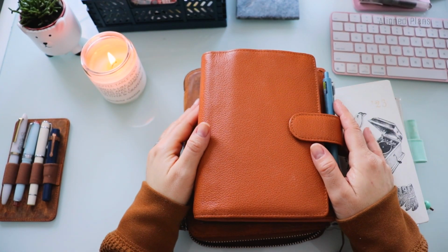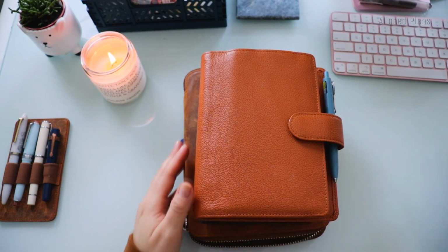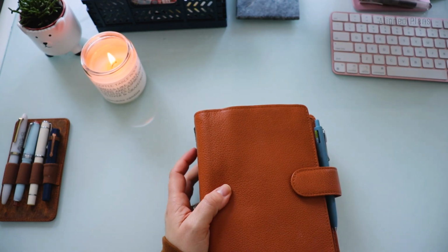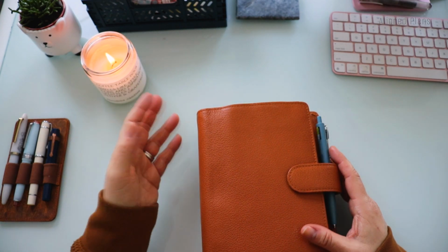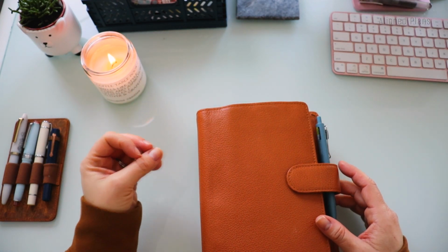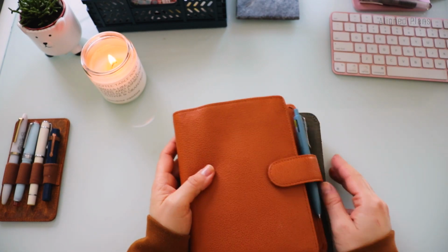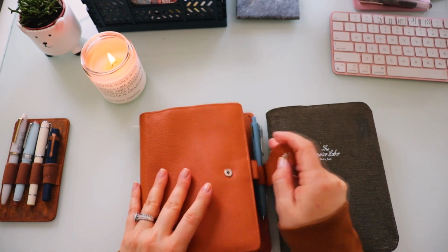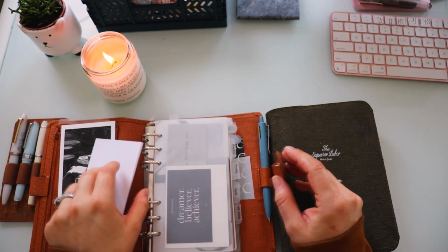So the first thing that I would like to do, let me just move everything out of the way, is we will chat about what my system was for 2023. Some of you already know, but I did make a shift around the summertime and I'll explain why. So first, initially, I set up my VDS planner. This is my little minimalist ring planner here.